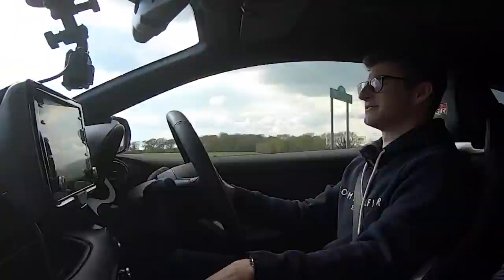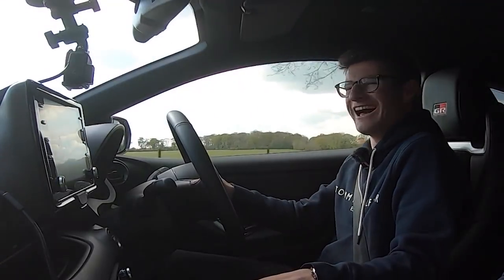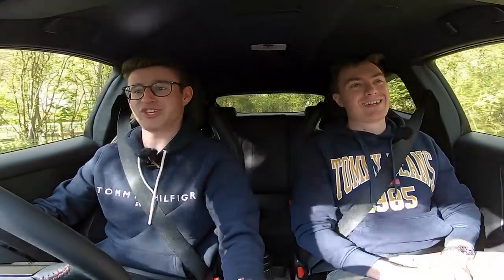That's a normal Yaris. Ah, lol. If you asked me outside of the driver's seat, I would be like, no, that's immature. You don't want pops and bangs, no. Especially when you're driving a Yaris. Yeah.